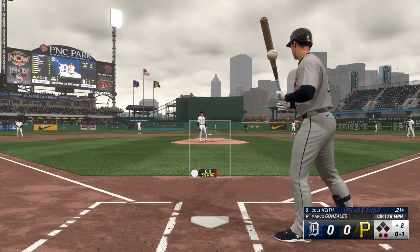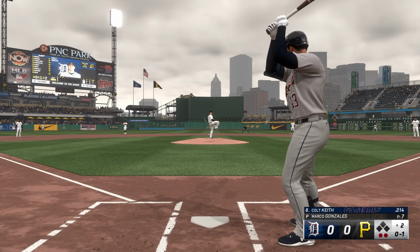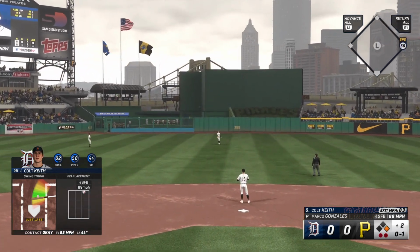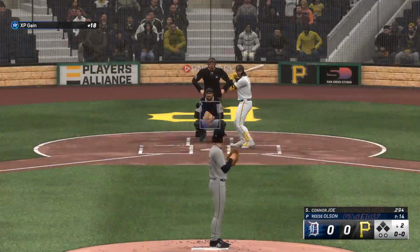Colt Keith now in the box. Comes up empty with a swing there. He swings and hits a fly ball. Center field. Sawinski under it. Pulls it down and he makes the catch. And that'll do. And welcome back to the ballpark.